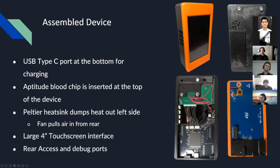So this is our assembled device. And on the right, you can see we went with a 3D printed enclosure. This enclosure has a USB-C port at the bottom for charging. This USB-C port supports the USB 2.0 power delivery spec, as well as the USB Type-C charging spec. The Aptitude blood chip is inserted at the top of the device into the temperature controlled environment chamber.